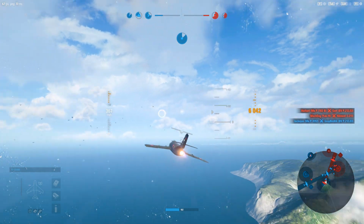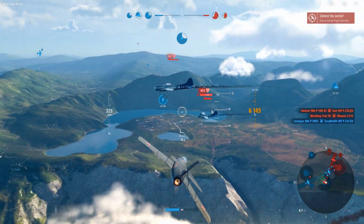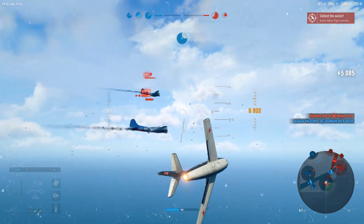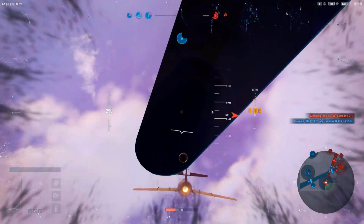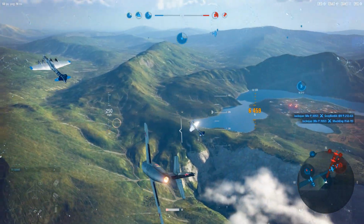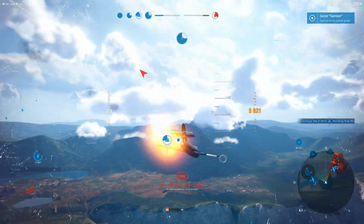Weapons overheated, and let's get them unoverheated and come back and try again. Enemy bombers detected. Destroy them. Let's go above him. And they're done anyway. No use getting shot up over nothing.